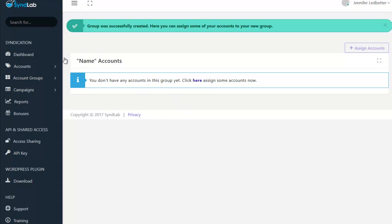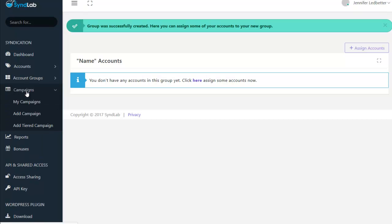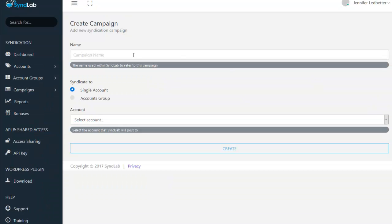Okay, so after you did your accounts, you added a group and put all those accounts in there that you wanted, and then you're going to make a campaign. And then here, you just click Add Campaign. And this is so easy peasy. Give the campaign a name, something that'll help you remember what it's for. If you did a dog training post, you can just name it dog training post, or what site, whatever works best for you, so you can identify what you were promoting with this campaign.